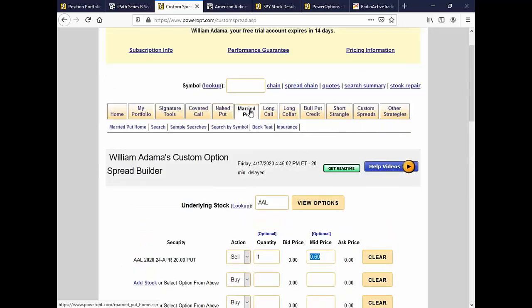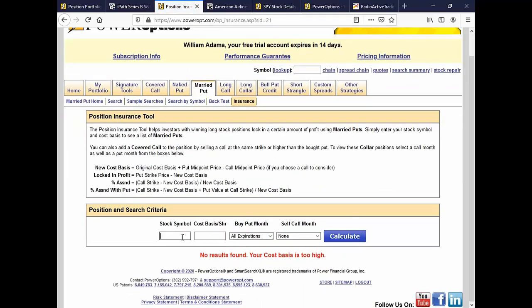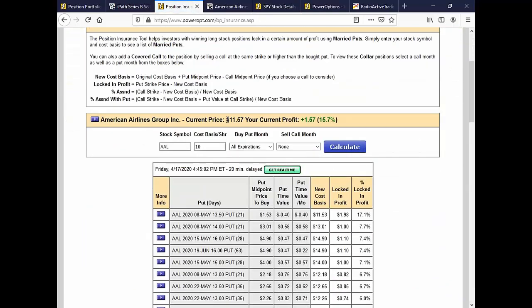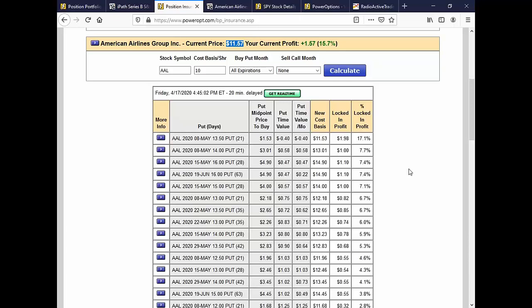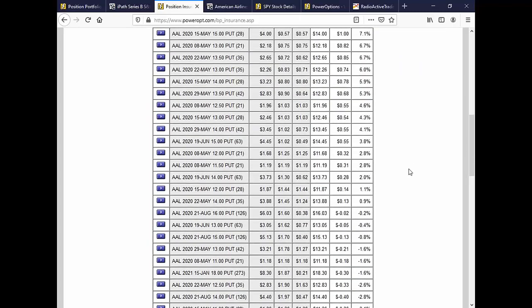And then I would just go into the insurance tool and say, hey, what would a married put look like on AAL, long-term holding? If I have a cost basis of $10 after the premium I've generated on this position, why am I doing this? Well, I'm buying the stock now to take further advantage of the upside. You could always roll up the put as it starts to move. If we start to see AAL move back to 12 slowly, then 14, then 15, you can keep rolling up and generating premium with the cash secured basis to potentially buy the shares of stock if it is put to you.